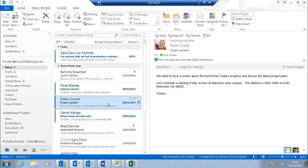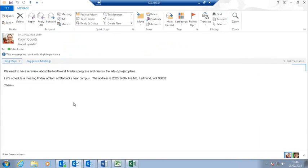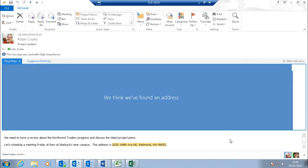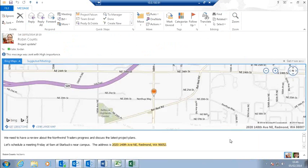One of the nice new features of Exchange Online with Office 2013 is the apps that are available. So in the particular email, you'll see across here that you've got certain applications. Just for clarity, if I open up that message, the Bing Maps application there will scan the email and think, hey, I think I found an address, and it will present it on there.